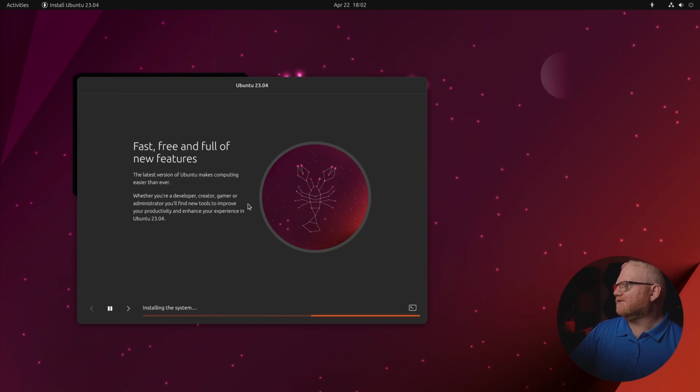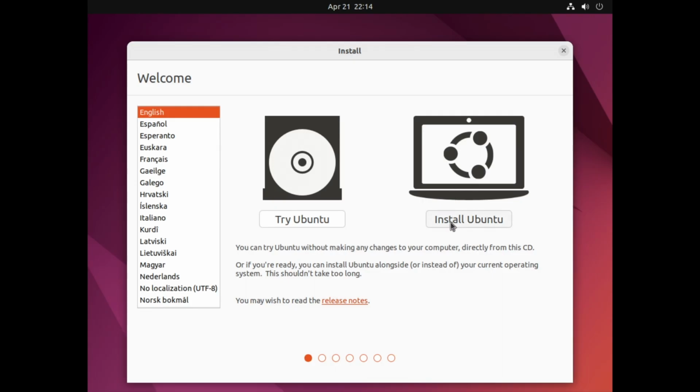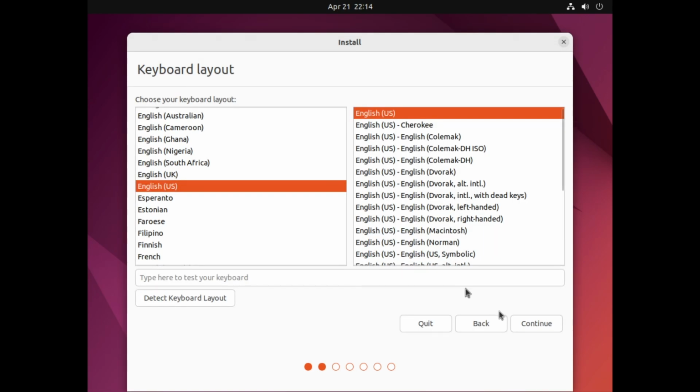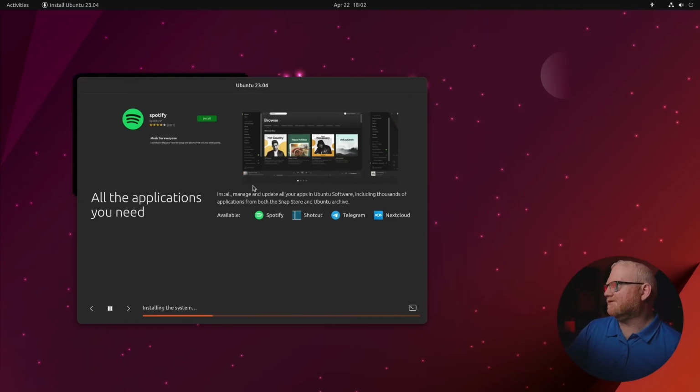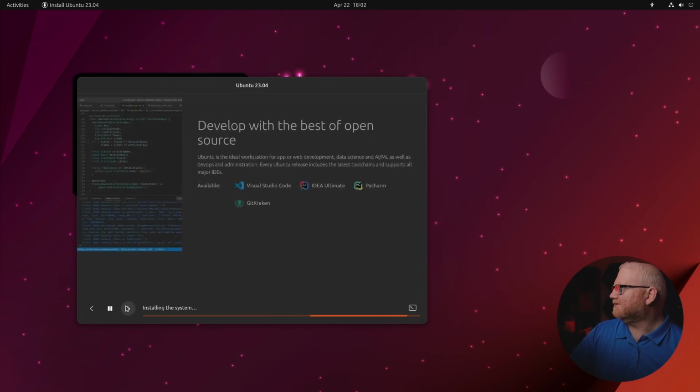So as you saw, this is a bit different. It's not all that different. I'll flash up on the screen what the old installer looks like, but it is kind of rewritten and it is just a bit cleaner overall. And this is something that I was looking through before, so it's interesting that they go with Spotify as their highlighted application, and then they go over here to Telegram and Nextcloud and stuff. But I was looking through some of these. Oh, and I skipped it.